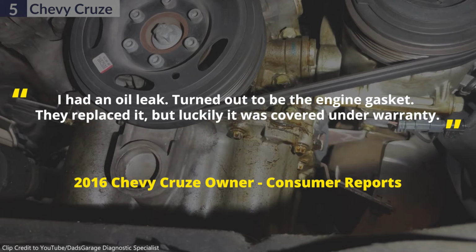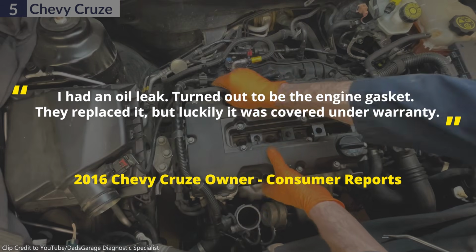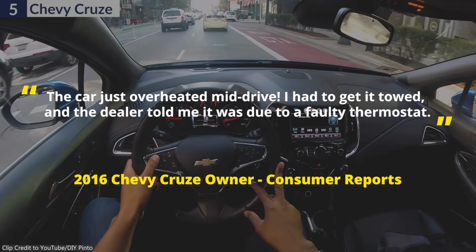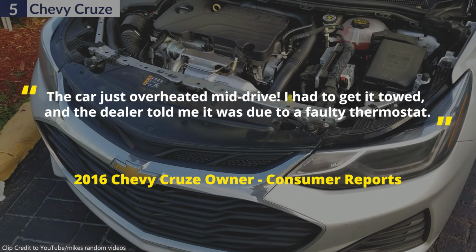One user, who chose to stay anonymous, mentioned, "I had an oil leak. Turned out to be the engine gasket. They replaced it, but luckily it was covered under warranty." Another owner shared, "The car just overheated mid-drive. I had to get it towed, and the dealer told me it was due to a faulty thermostat."